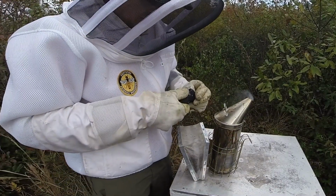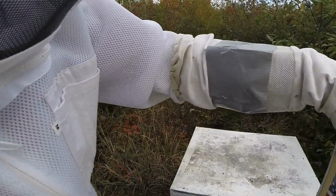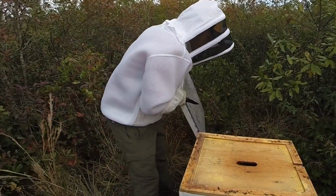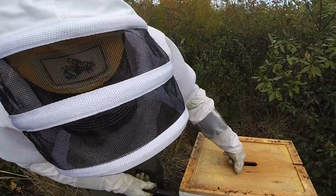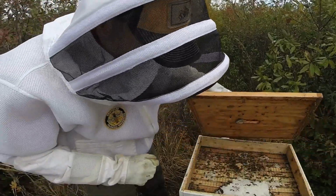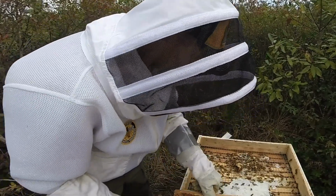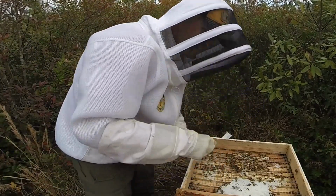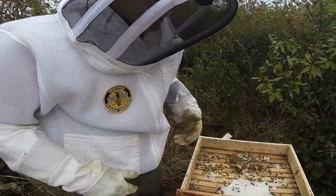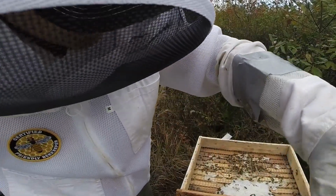All right, here we go. Have not been in these hives since the end of September. So like I said, the goal really is to be quick and just replace the candy board. So this hive is actually looking okay, and yes, I can make an assessment that fast. Just the fact that they still have some hard candy, that's fantastic. I am not trying to disrupt them that much.